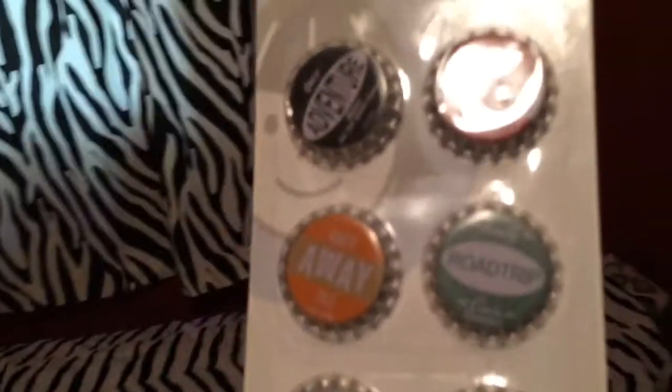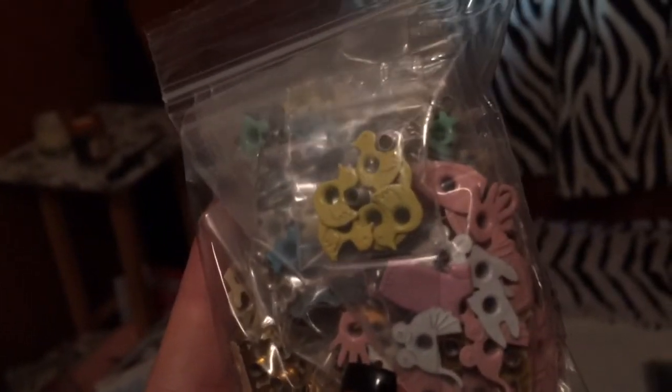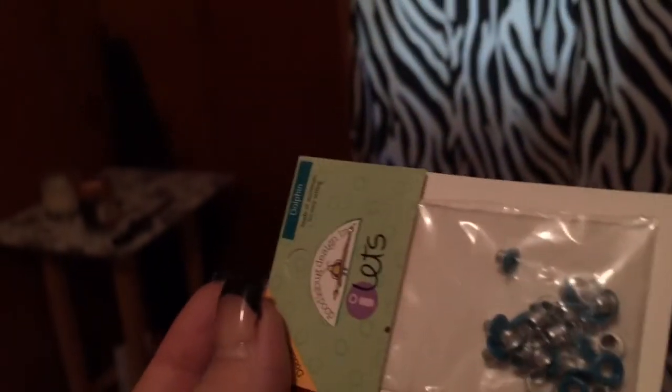There's bottle caps. Oh God, this glare is really going to annoy me. I can't help it, I'm so sorry. But yes, there's those. There are tons of little baby brads, or not brads, eyelets, sorry. I got little onesies and bottles and carriages and little duckies, and they're just so cute. There's a bunch of these for Christmas, like metal embellishments. Itty bitty tiny eyelets.